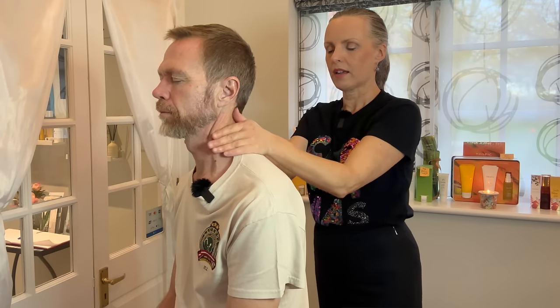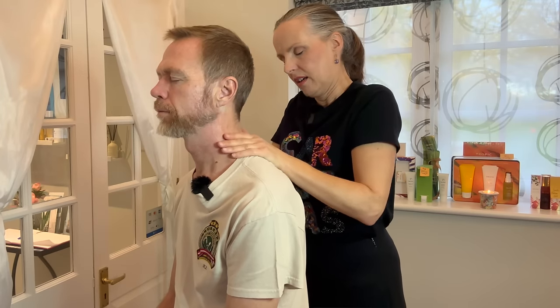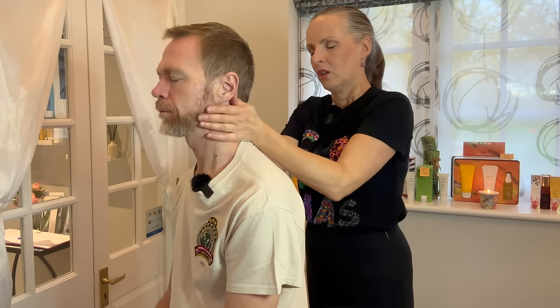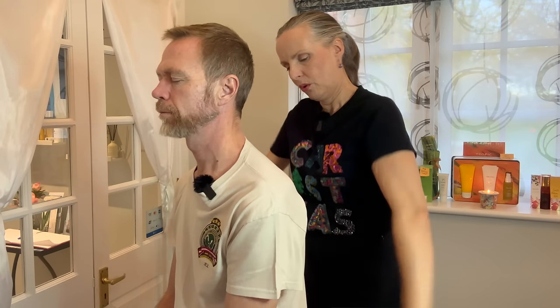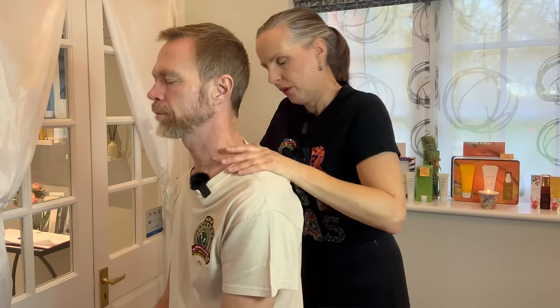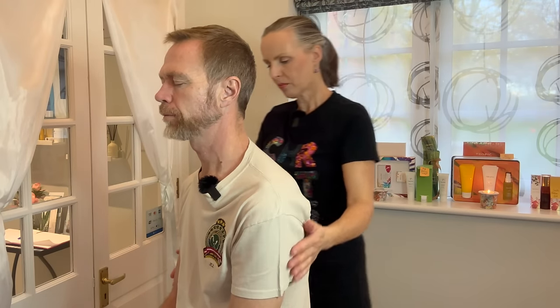And then we're going to change the movement slightly. Going to come up with hands each side of the neck, down and off. Same again. Breathing in. Fantastic.